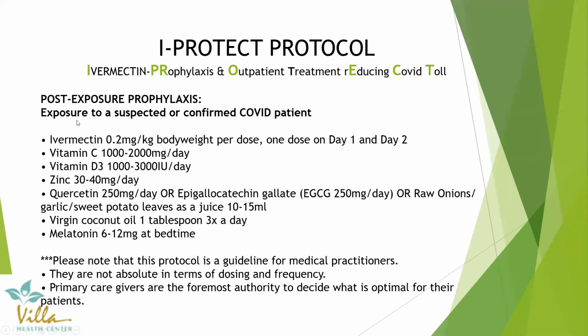So for post-exposure prophylaxis, these are people exposed to confirmed cases of COVID, no? And so you still have the same dose of the ivermectin, but you can increase that up to 5 days, 7 days. I know you have to have that level of comfort to increase the medication.